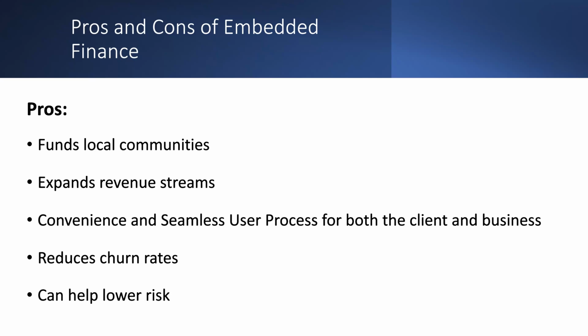Depending on the type of embedded finance your business is thinking of implementing, you may be able to reduce the risk of default. This is particularly the case for companies planning to offer embedded finance through third-party platforms or banks, in which case the third party will handle all the transactions and the risk associated with them.